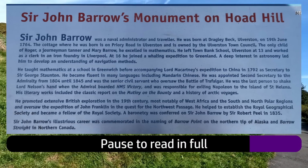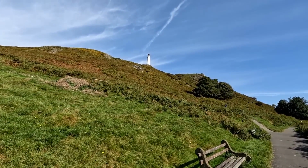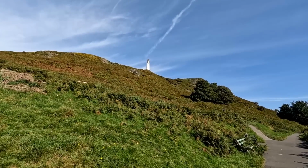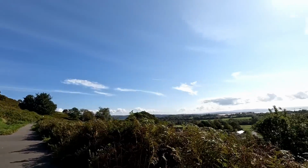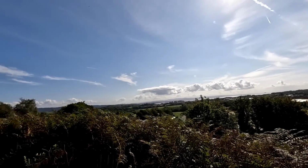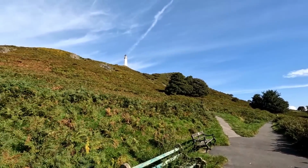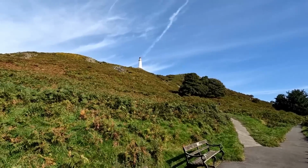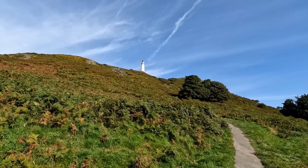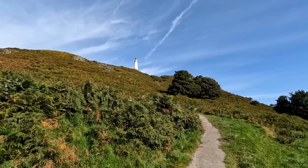So the monument is modelled after the Eddystone Lighthouse, and it seems like the original design might have had it as a functional lighthouse. It does look out over the bay, Morecambe Bay there. We'll get a better view of that from up the top. And the original design had a basement apartment or basement cottage or something like that, a basement room for a lighthouse keeper to live.